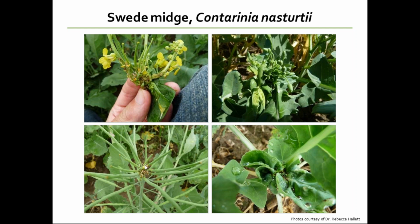You can often see what we call this palm tree effect, in which the meristematic tissue on that primary raceme has been killed. The raceme no longer elongates, and all the pods kind of come off at the same portion of the stem, making this palm tree effect. And then we also can have just crumpled leaf tissue shown here in the bottom right.